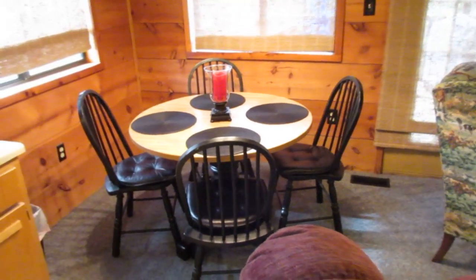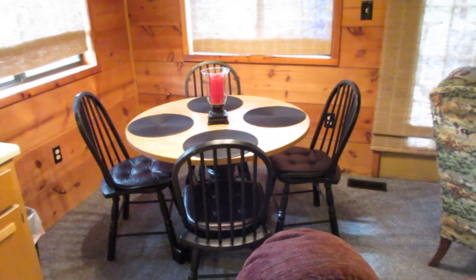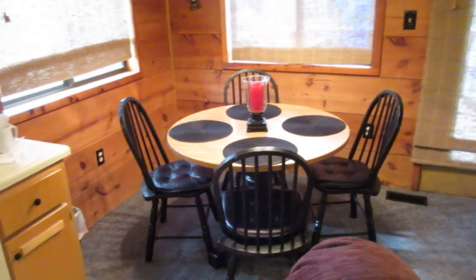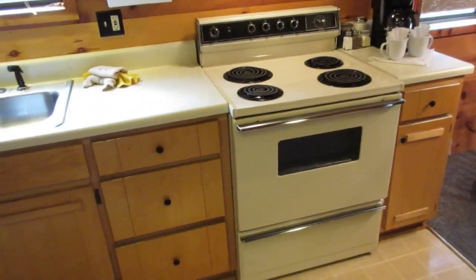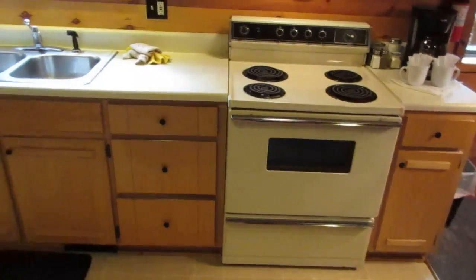Here's the seating area. This cabin is pretty much for 4 people. 2 people stay in it a lot. They like the king bed upstairs, which I'll be showing you in a minute. But it's seating for 4, and a 5th can be accommodated. We're thinking seriously of taking away that possibility of a 5th person.